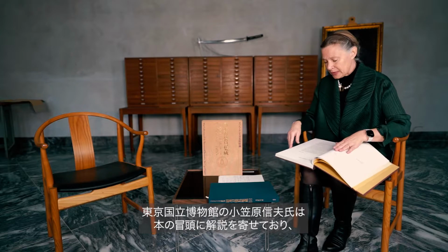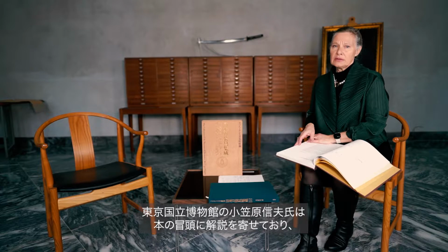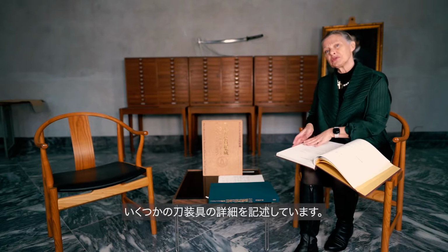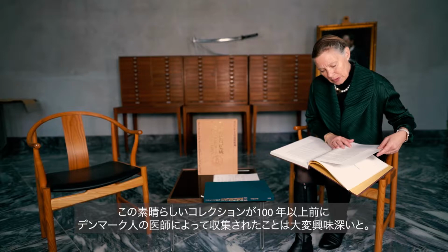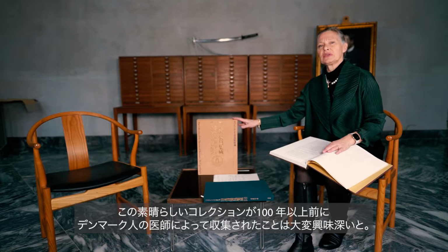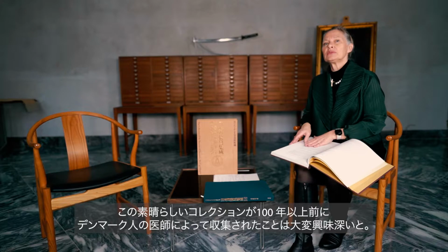In this wonderful publication, Nobuo Ogasawara, who is representing the National Museum of Tokyo, has a critical commentary in the beginning, and he's also the one who describes not all of the sword fittings, but some of them in detail. And he says that this collection housed at our museum is one of the finest collections of its kind anywhere in the world, which is really extraordinary. At the same time, he also says, and I quote, that he has been fascinated with the fact that this wonderful collection was actually collected by a Danish medical doctor more than 100 years ago.